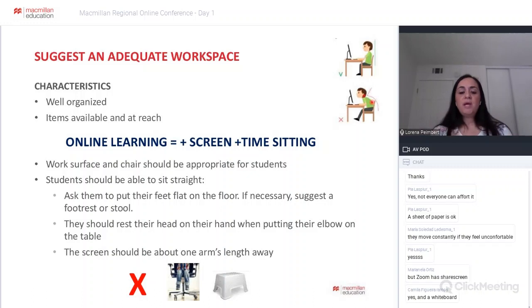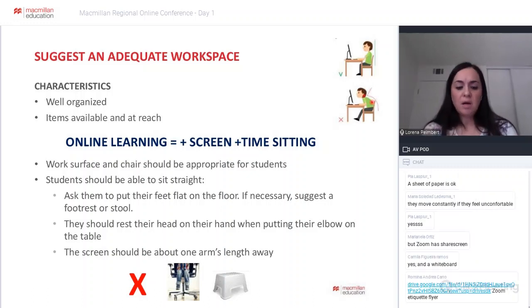Because if not, they're going to start having a wrong position and they're going to start having backaches, okay? So sit up straight. We always do this when we are in our classroom. We always tell our kids, okay, everybody sit up straight, feet on the floor, feet on the floor. Sometimes, for example, if they are at home, look at this picture, their feet are not going to reach the floor. So how can we fix this? We can use a stool or a footrest or a box or anything they can have handy so they can put their feet on something that is flat, and they can rest their feet. This is super important for position.